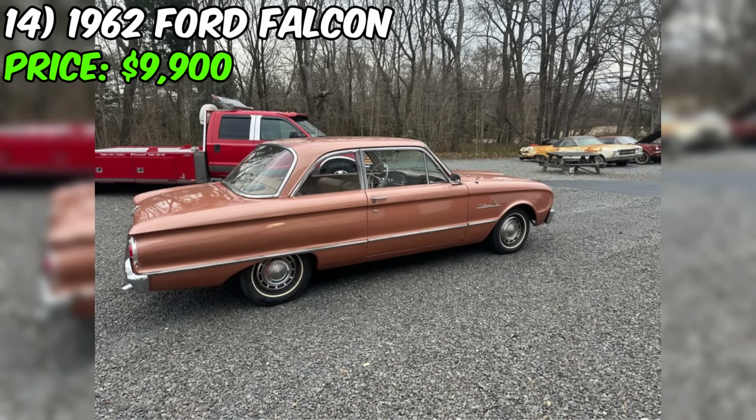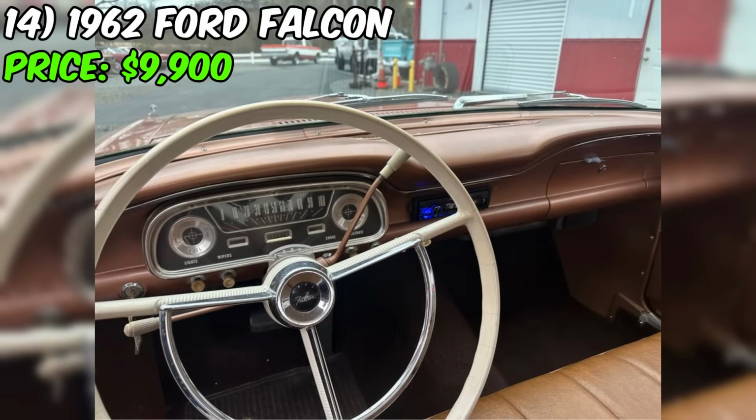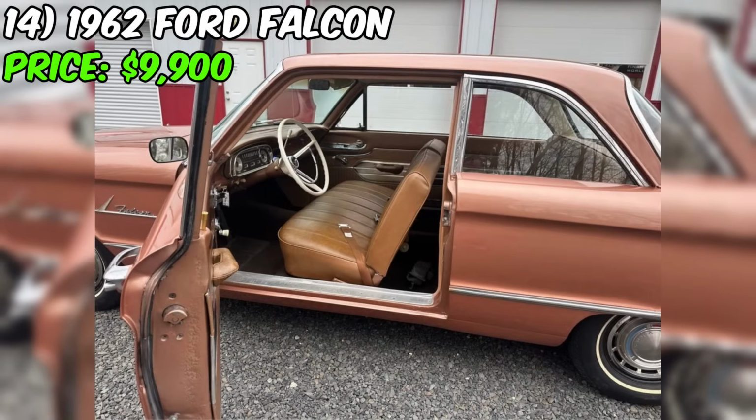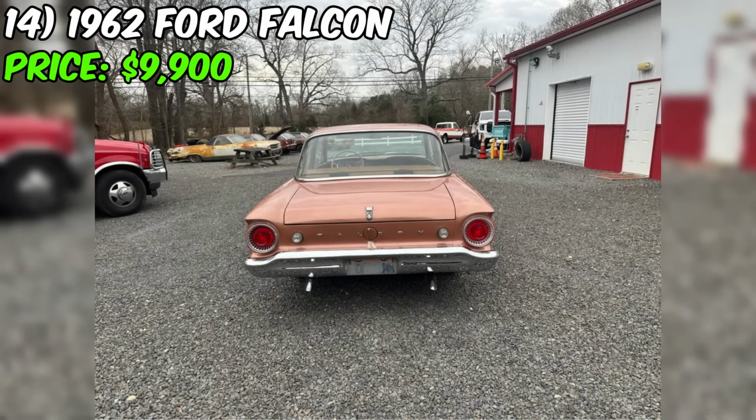14. Introducing the 1962 Ford Falcon, currently up for grabs at the attractive price of $9,900 on Facebook Marketplace. This classic beauty boasts a nostalgic charm that's perfect for enthusiasts and collectors alike. With a driven mileage of 72,000, this Falcon comes equipped with an automatic transmission. The exterior is adorned in a stunning gold hue, complemented by a warm tan interior that adds a touch of elegance to the overall aesthetic.